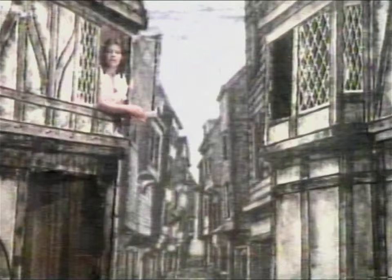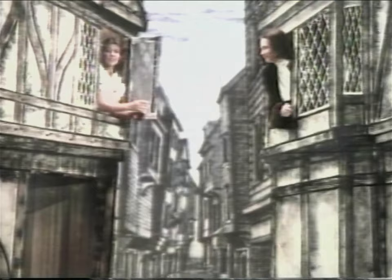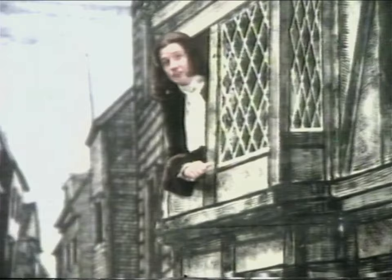The streets themselves were very narrow. So narrow, in fact, that you could shake hands across them. That meant that once the fire had started, it would soon spread. What's more, anyone trying to fight the fire in these crowded, narrow streets had very little chance to move freely.